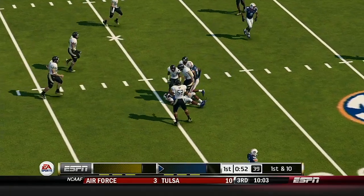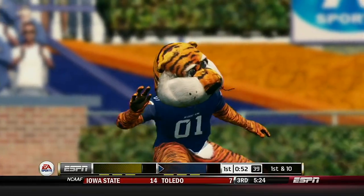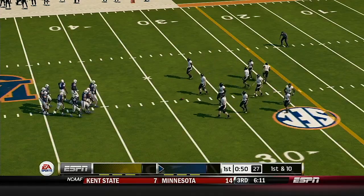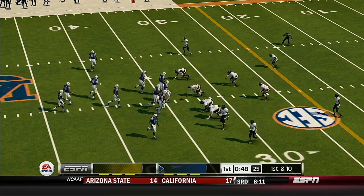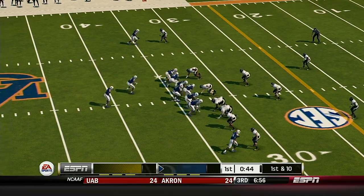To that quickly. They'll bring him down at the 33. He looked pretty cool back there. Even with the outside linebacker blitzing, he made an accurate throw, and the result is a new set of downs. First down, 10 yards to go. Ball on the 33.